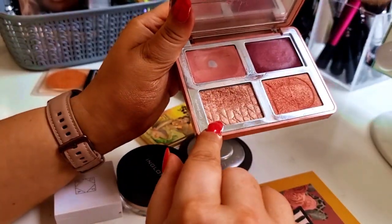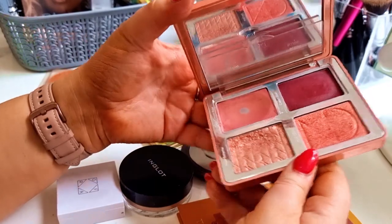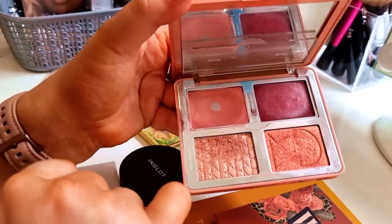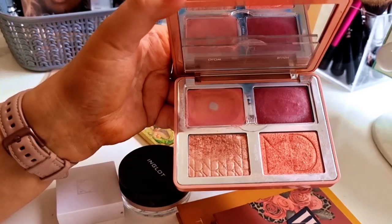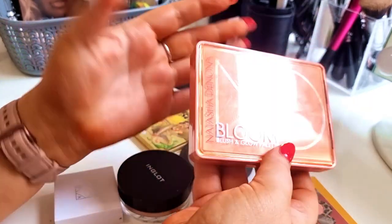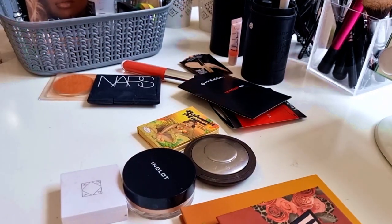This highlighter, I normally really hate anything with glitter in it in terms of highlighter. But I do like this one. The texture of this is just so aesthetic. Anyway, I love this palette. I think it's really good and I really enjoy it. It's very, very nice. It'd want to be for the price, but you know what I mean.